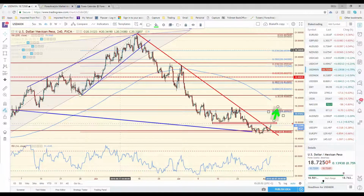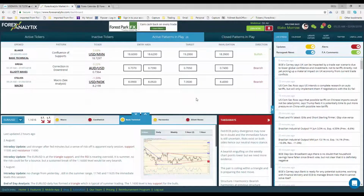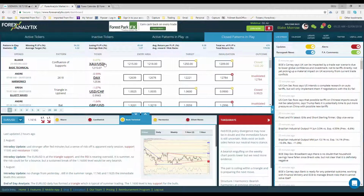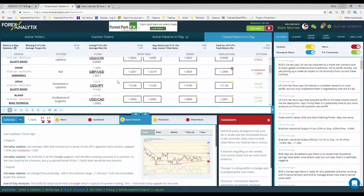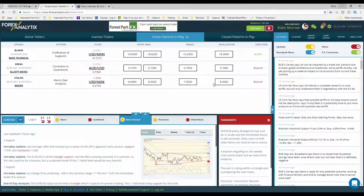And if you're using Forex Analytix, for example, yesterday I closed out a gold long that I had on here for a while, and it didn't work out the way I wanted, but I got a little bit of it. But then I put in a long US dollar Mexican peso when we were trading at 1860, 1862, because I'd mentioned to you guys yesterday that these are the levels that I wanted to be long. So it's already starting to make its way up there already.